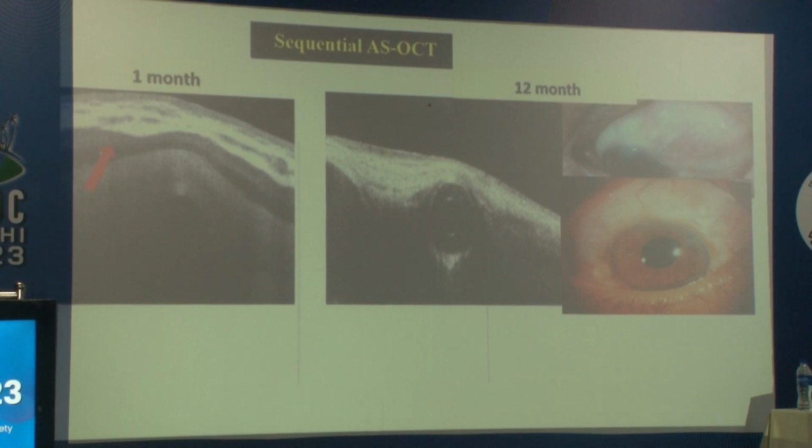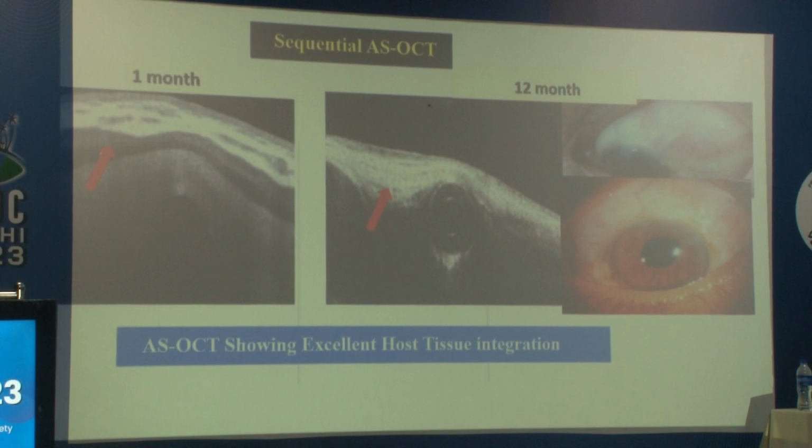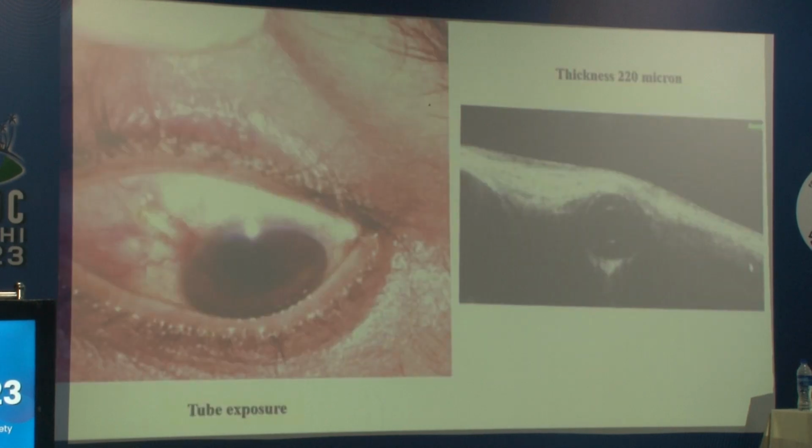This is the sequential AIOC picture. At 1 month, there is a gap between the patch graft and the conjunctiva, and within 12 months the graft is well marked with a subconjunctival space, a maintained thickness, and increased reflectivity, which indicates excellent host tissue integration. At 12 months, the AIOC covered area is aesthetically more appealing. This is an AIOC picture of the tube exposure.